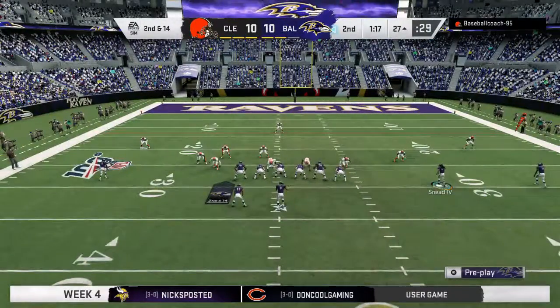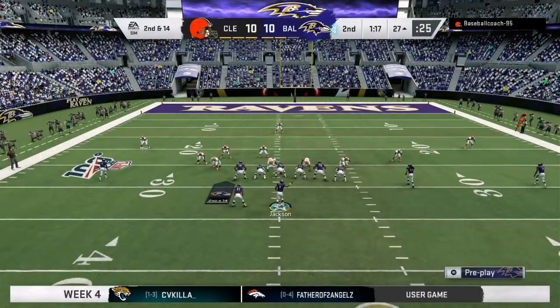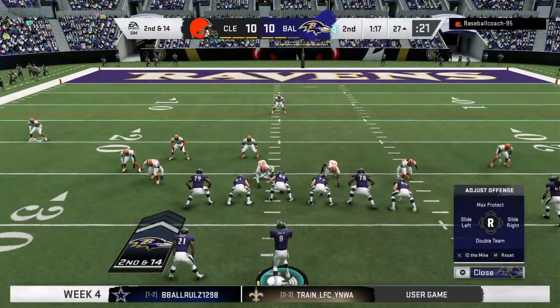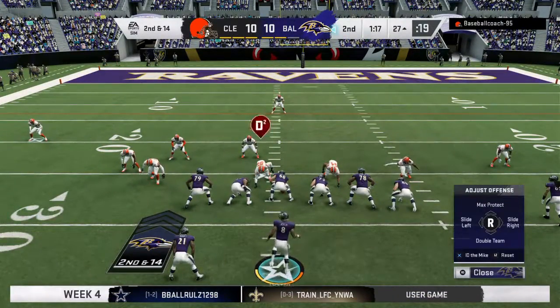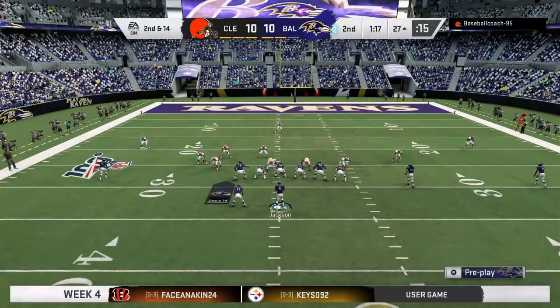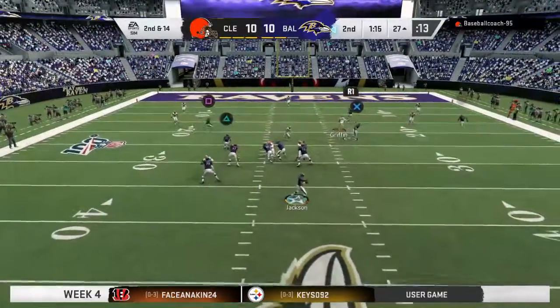Check. Watch the seat. 29 is the Mike. Pick it up. 29 is the Mike. You better bring it. Check it. Right now, you better bring it. Alert 3. Now it's Jackson.